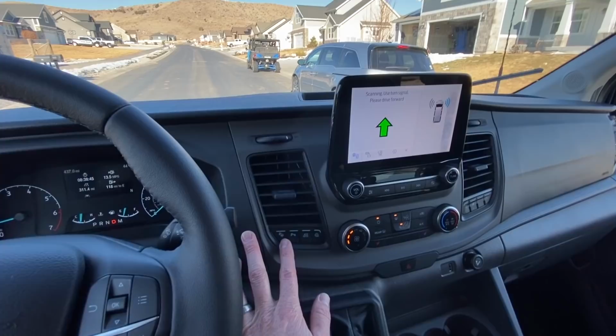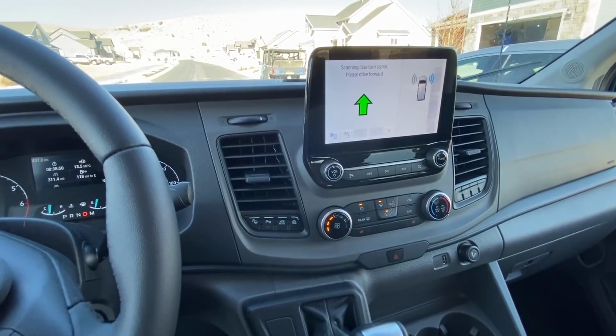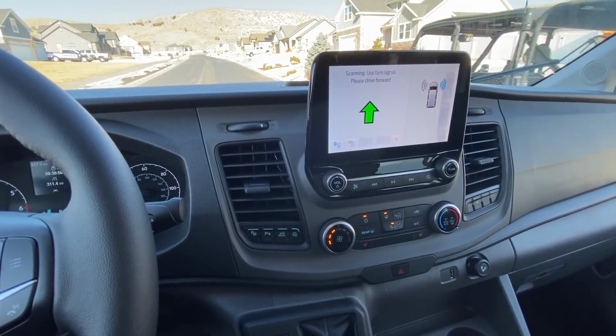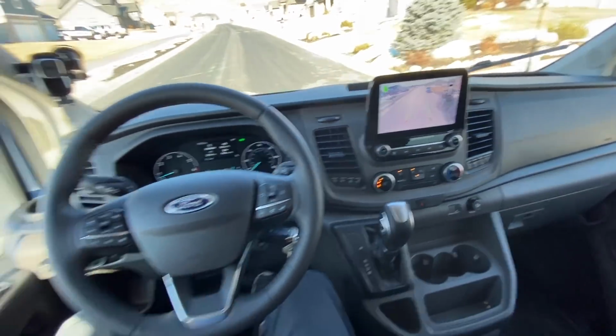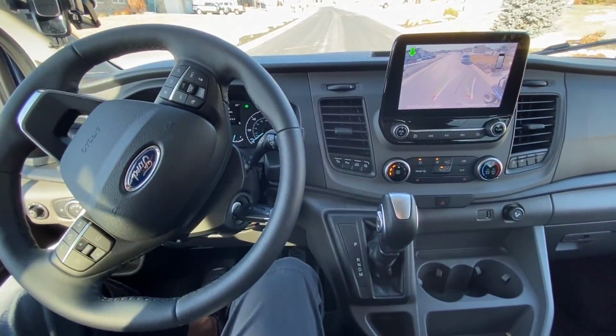Okay, right now we're going to try out the self-park feature. I'm still honestly a little bit terrified to do it. I've got 2 of my vehicles lined up, and we're going to see how it does. Okay, so we're signaling. That means we're looking for a spot. It's going to find it. I've got my 2 vehicles parked over there. Okay, it's got a spot. Space found. Here we go. Van, do your thing. Van is driving itself.